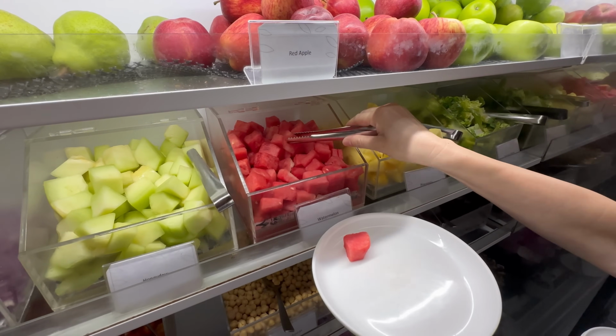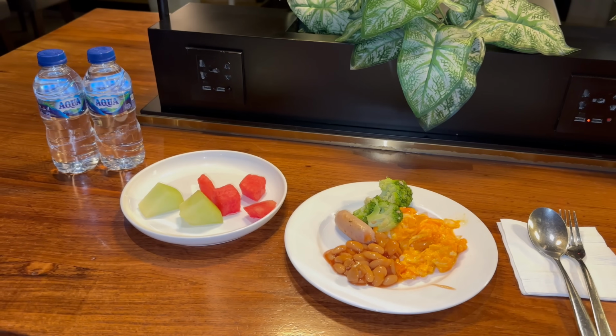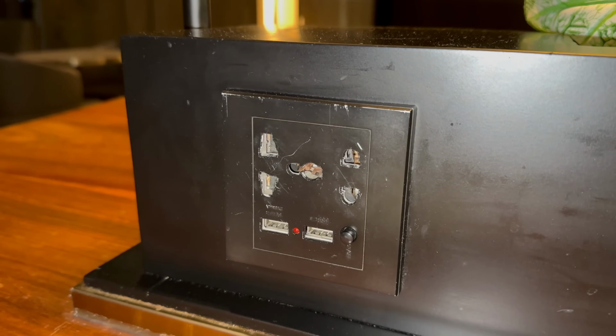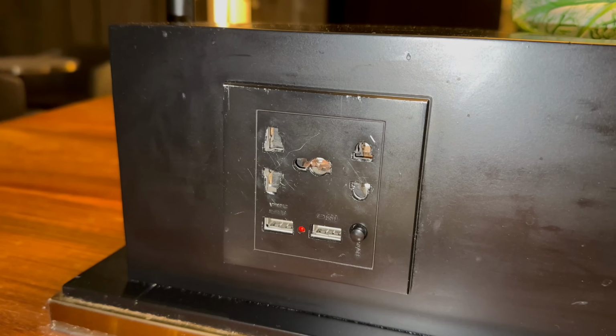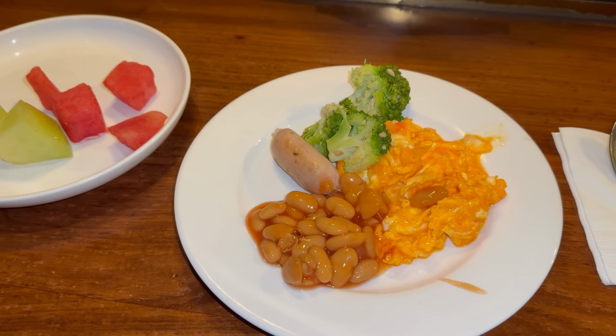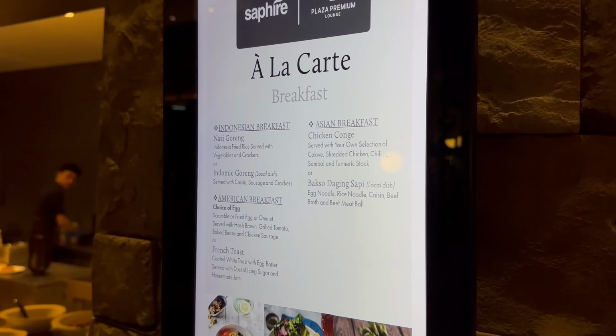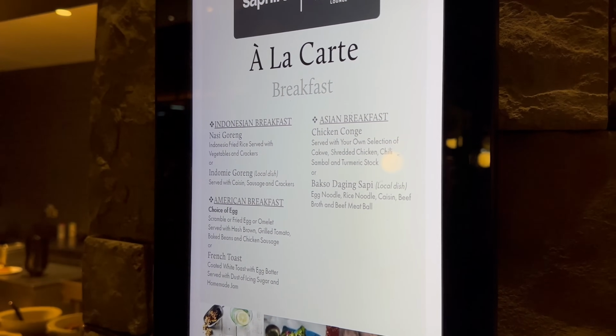The food here is really good. The fruit in particular is really fresh. You can grab bottled water, soft drinks and juice from the fridge. Charging outlets are available throughout the lounge. So here's what I got from the buffet: some scrambled eggs, baked beans, sausages and broccoli. There's also an a la carte menu that begins at 3 AM.